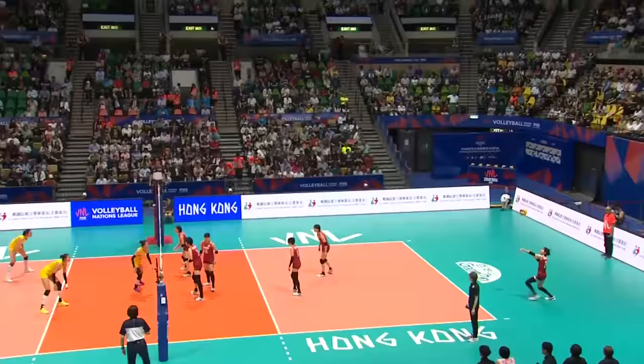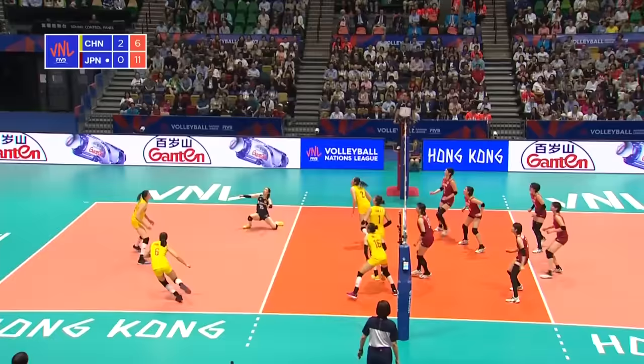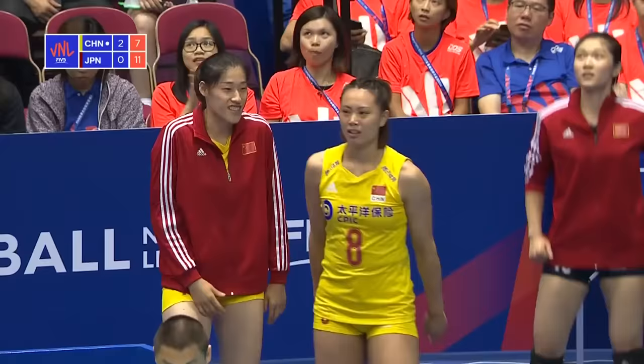Oh, towering hit, but it's coming back. Brilliant from Japan again. Chase down. It's going to be a free ball. Japan still can win this point. Lee wide to her captain and finally put away. And our second defensive pickup off the foot by Japan in this match. Mega rally.